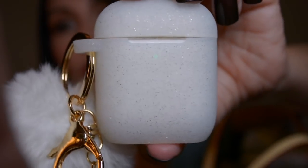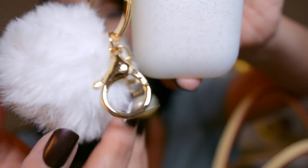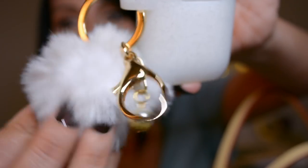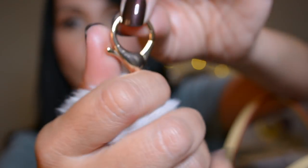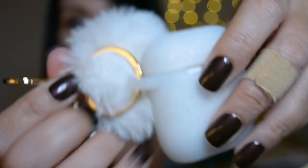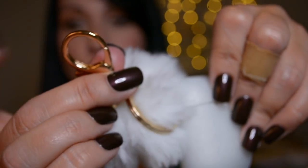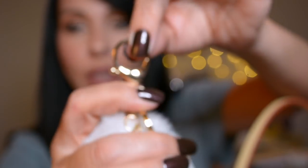It's just a little silicone case that I have on it, and let me see if I can get this to focus on it for you. It just has like a shimmer to it. It's really cute. It has a little pearl. It has the little faux fur puff ball. It's very soft. And then it has this little gold lobster claw clasp. And I've had it for a few weeks now, and I have not noticed it tarnishing or anything. So it's pretty good quality.